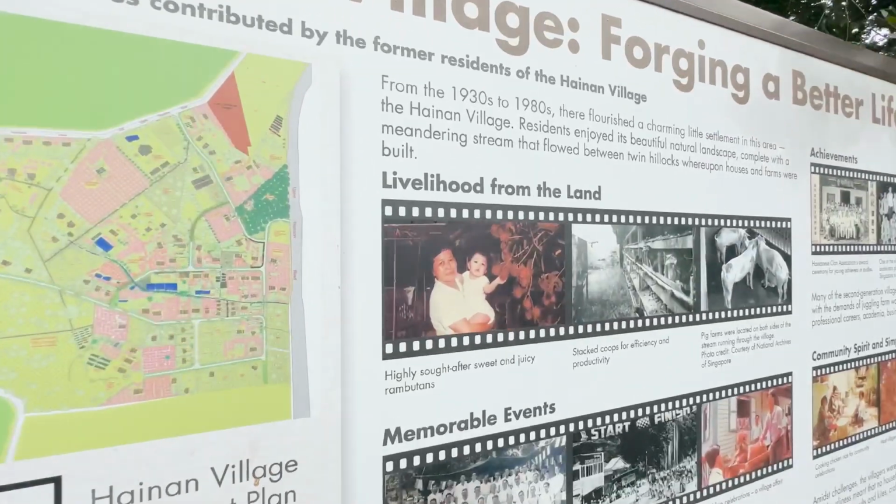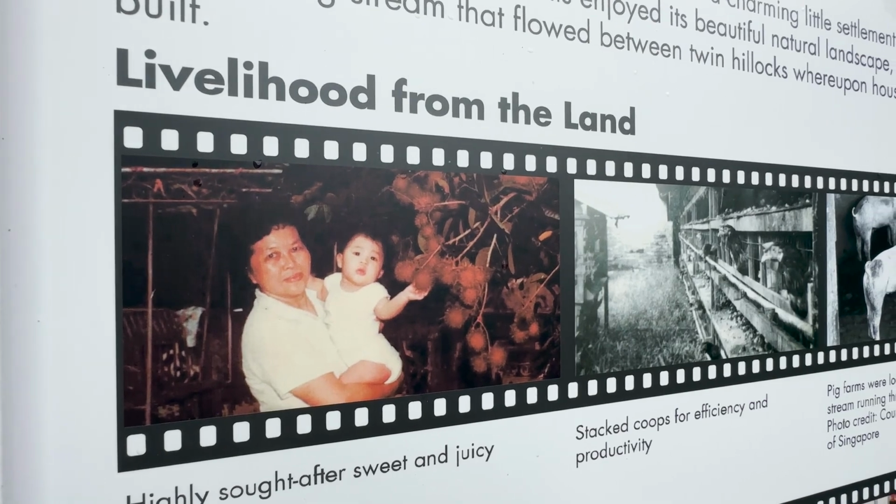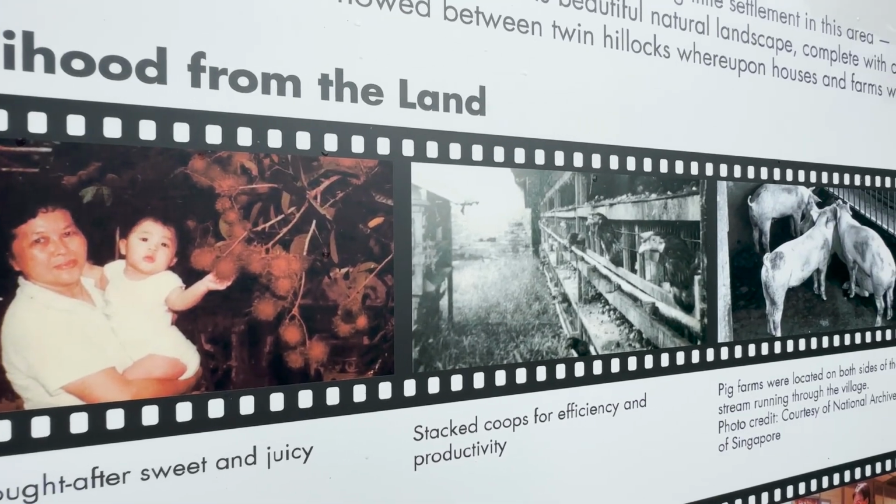She lived here like around the 30s, the 40s? Starting from the 30s all the way to the early 80s. Did you visit her? I grew up here basically until I was 5 or 6. The people here, the majority are Hainanese. They have farmhouses here. They have pig farms, plantations, chicken farms, livestock, chickens, Indian trees.